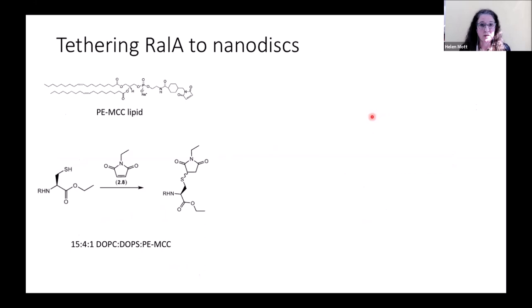So we did a method which has been around for a while. It was done originally with RAS binding to liposomes, and then Mitsuhiro Okura did it with RAS as well, binding to nanodiscs. So we just followed the same path at the beginning of this work. What you do is you use a very specific lipid, based on phosphatidylethanolamine, but it has a maleimide group on the head. You incorporate this into your nanodiscs and then engineer the protein so it only has one cysteine, the one at the final C-terminus, and then you can very conveniently link this onto the nanodiscs.